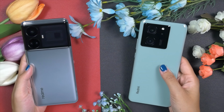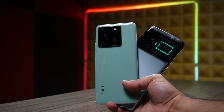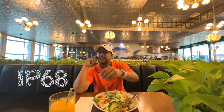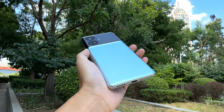One more time, in terms of design, I would say the Realme GT5 wins with a unique and attractive appearance, while the Redmi K60 Ultra would be a good choice if you prefer a flat and plain design. The K60 Ultra comes with IP68 certification, but in terms of build quality, Realme feels more sturdy.